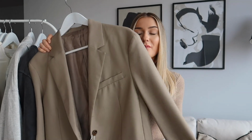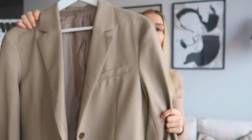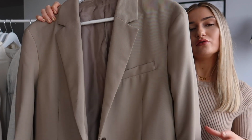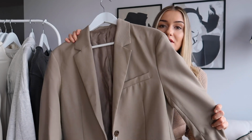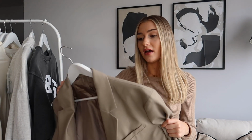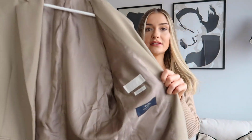Next up, we have my first blazer purchase of autumn winter. This is the most gorgeous beige. It's kind of a cool toned taupey mole type shade, in the perfect oversized fit. This is from Arket. I actually have this blazer in two other colours already, and it is literally such a staple in my wardrobe. These are a little bit pricier. They are around £140, but they are 100% wool, and I think it's some kind of Italian wool.